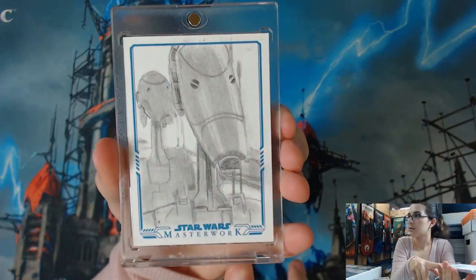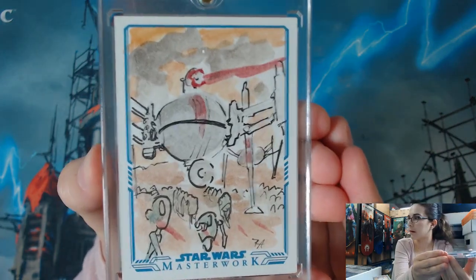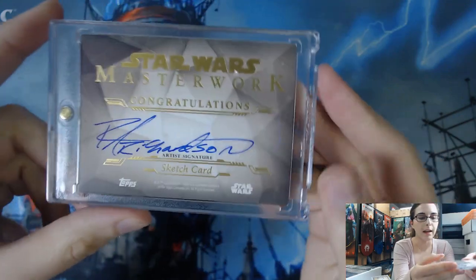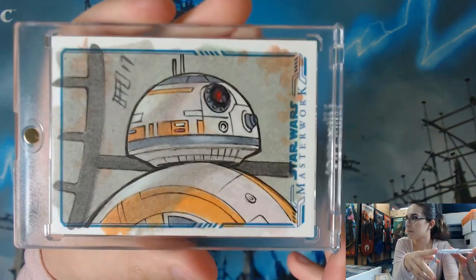Some pencil battle droids. Some super battle droids here. Not quite the right battle droids, but I thought the scene was really cute, and I had to have it. And it was from Masterwork. So I said, love me some Masterwork. Can't really decline cute Masterwork sketches.